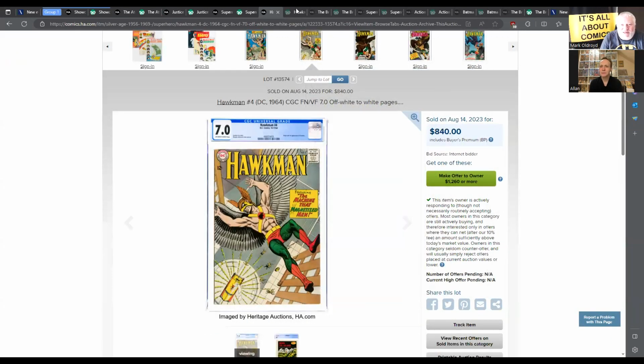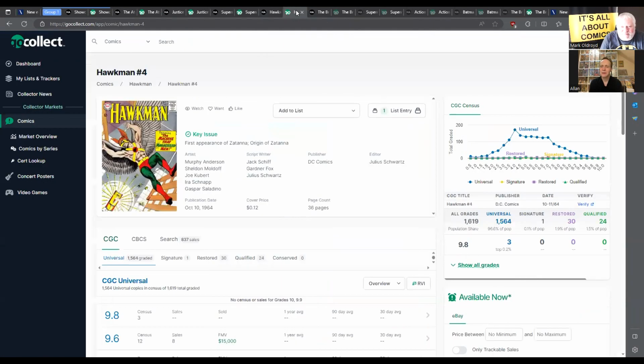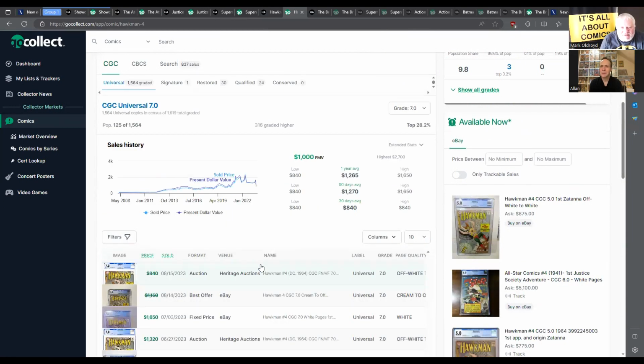I think this has gone down as well. Yeah, it looks low to me. 840 for a 7.0 of this first appearance of Zatanna. Because this got hot when people had been talking about it. Oh yeah, this is down a lot. Oof. But it actually looks like it's back on the trend line. I would say it's right on the trend line now, maybe even a little bit down off the trend line, but not much.